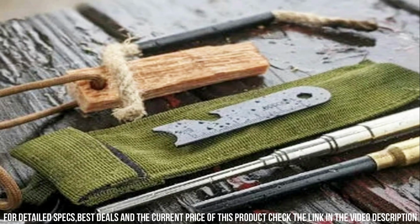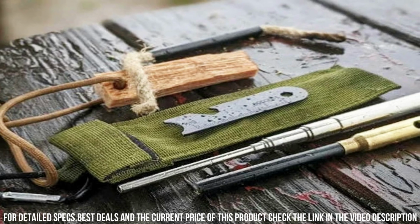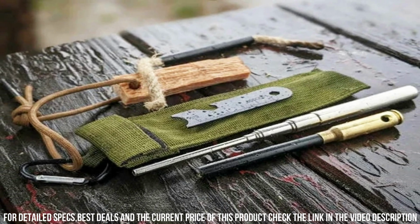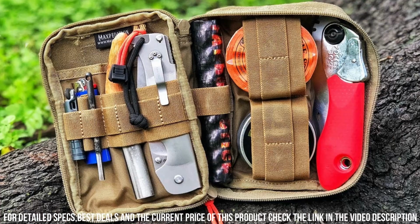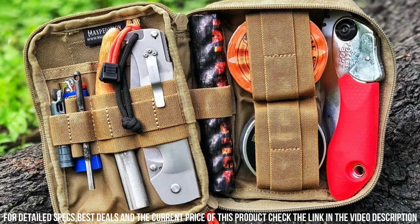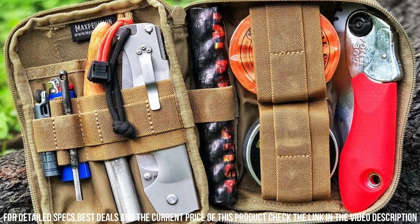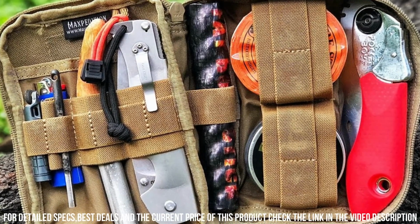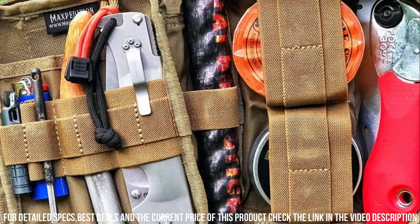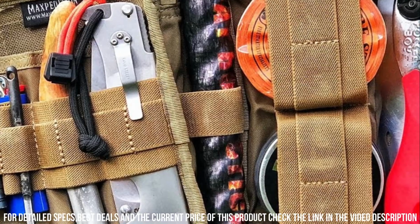The included waterproof tinder cubes ensure you have a dependable source of fuel, while the compact design of the kit makes it easy to carry in your backpack or survival gear. Whether you're camping, hiking, or preparing for emergencies, the Survival Fire Starter Kit is your reliable companion, ensuring you can create warmth, cook food, and signal for help when you need it most. Elevate your outdoor experience with this essential tool that provides peace of mind and the power to conquer the elements.